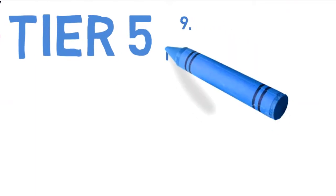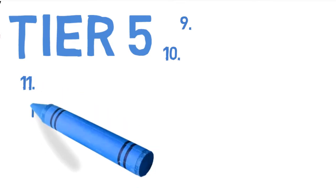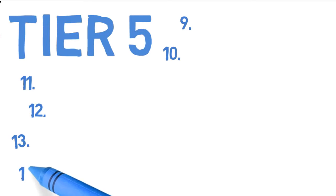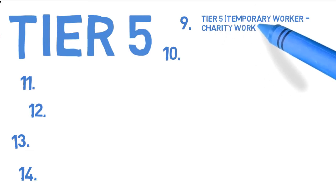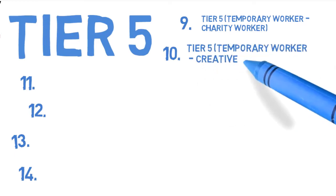Now, let us have a look at six types of work visas in the tier five category. Number nine, it's a tier five charity worker, temporary charity worker visa. You can apply for this type of work visa if you want to do unpaid voluntary work for a charity.